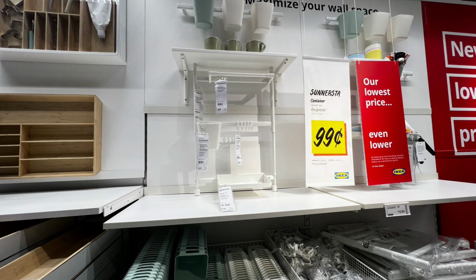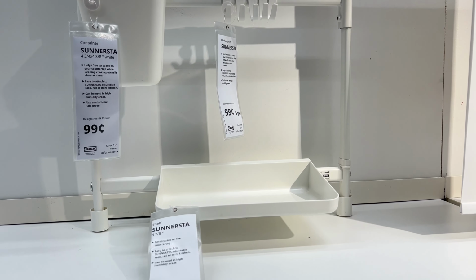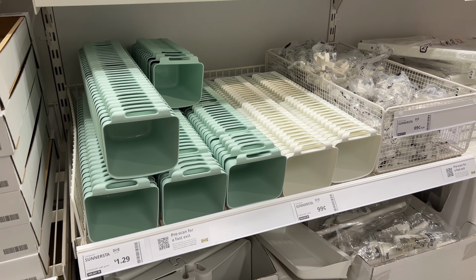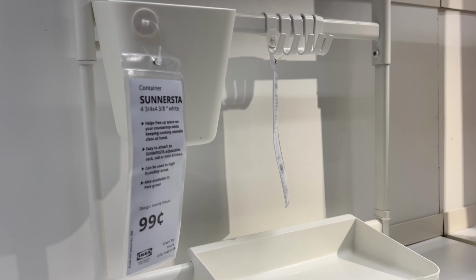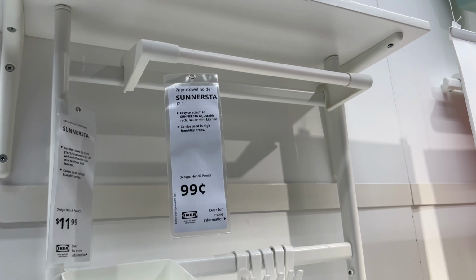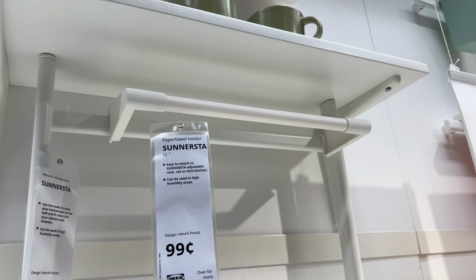Now, one of the other things that I saw was this really nice Sonesta rail, and you can actually use the tension between a cabinet and a countertop to kind of create this, and then you can hook all the different attachments on that you need. So this would be really good for someone who is running out of storage space in their kitchen, because you can add paper towel holders, hooks, trays, all of that good stuff.